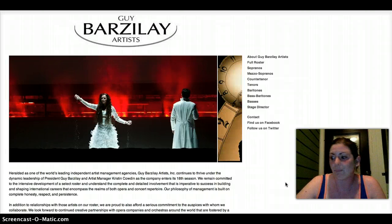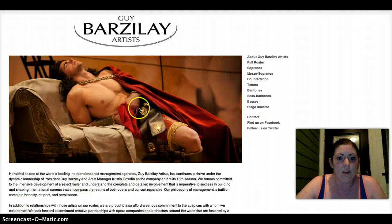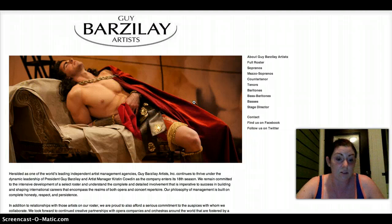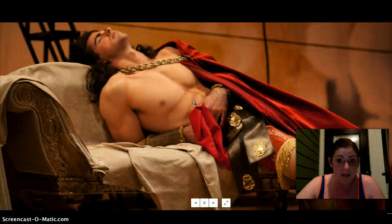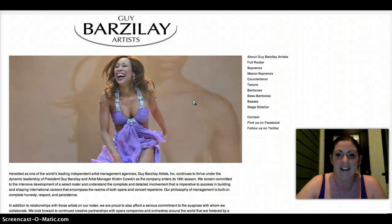Also, one thing that I noticed is with their slideshow, usually you have the option to advance. With this though, you don't. You can only make it bigger, which I really don't understand why it's set up that way.